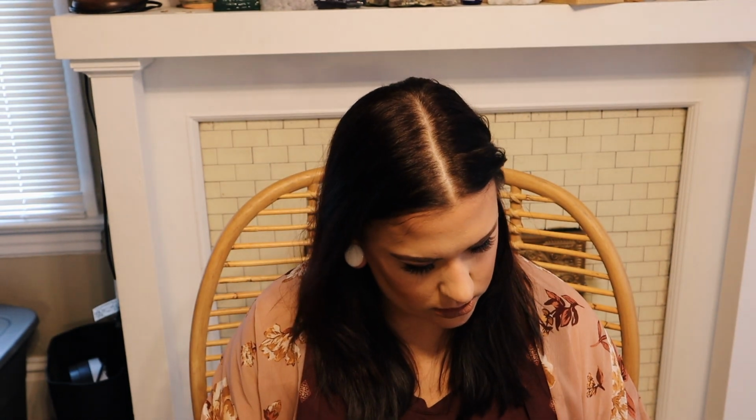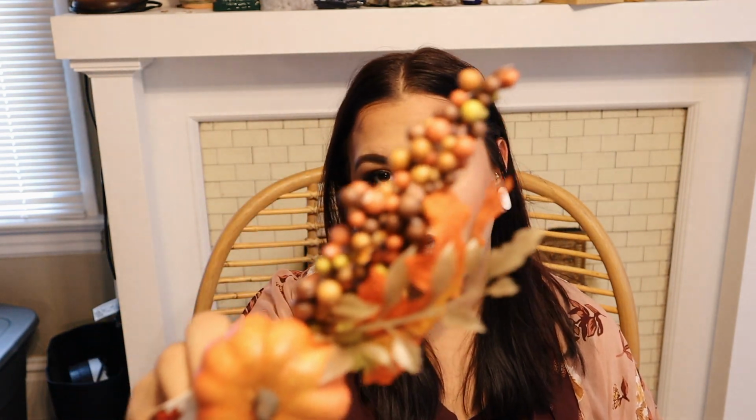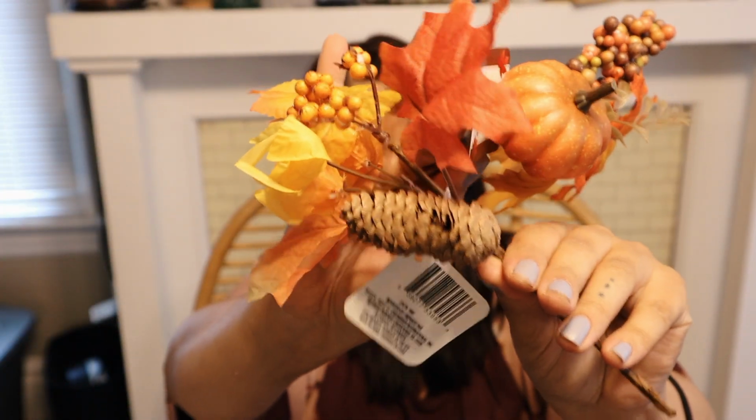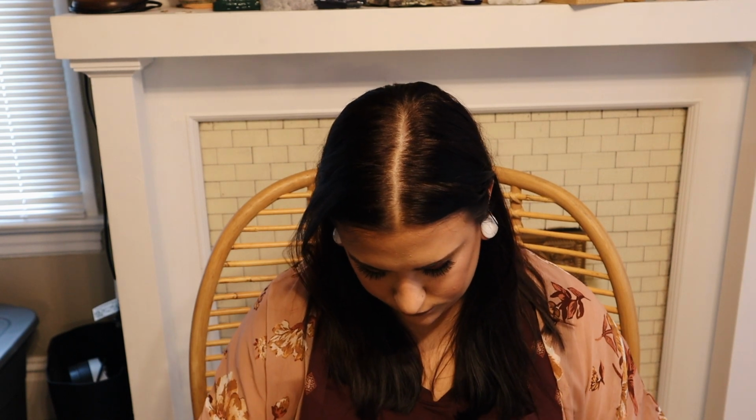Bought a couple of each of those, I think. This one, I think, is missing the sunflower. I don't know. So I bought this one. It has just some leaves and a pumpkin. This one just has leaves and a pine cone. And then I bought a couple of these pomegranates.